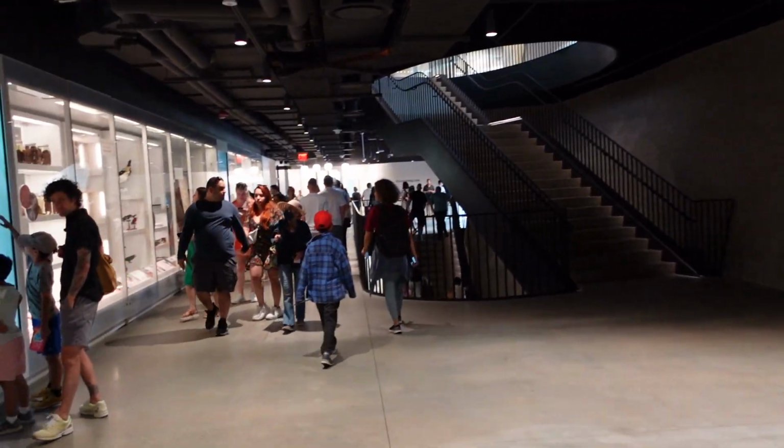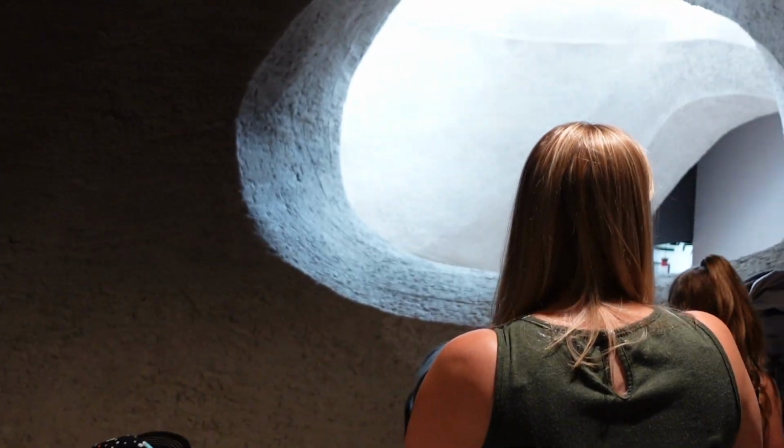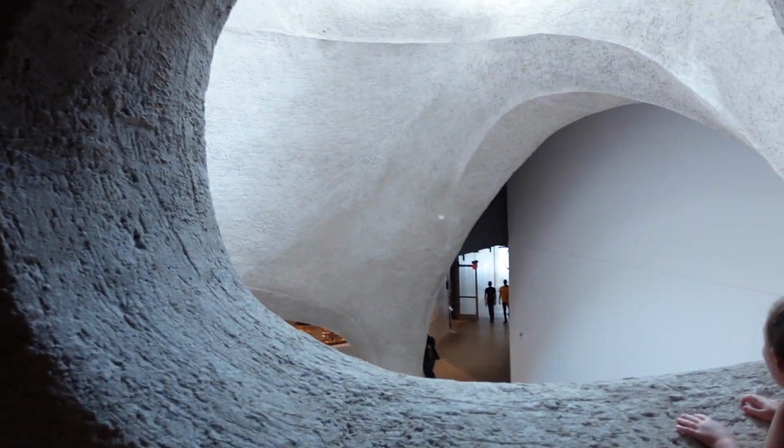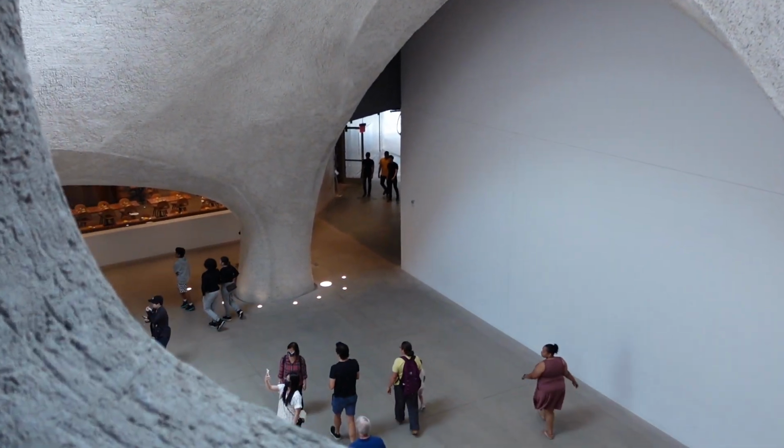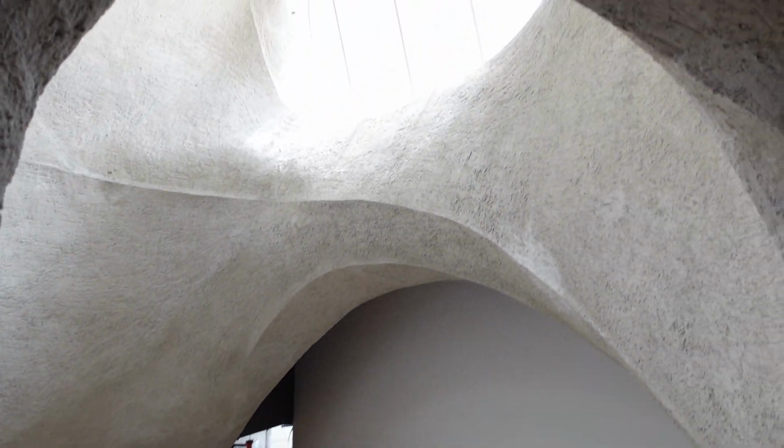We have now gotten off at the third floor, which is way busier than the second floor was. Again, we've got another little access hole here where you can see down in. Not that great of a view from here, but still pretty cool. We got a little light right there.